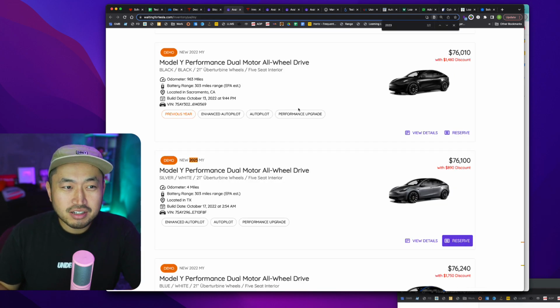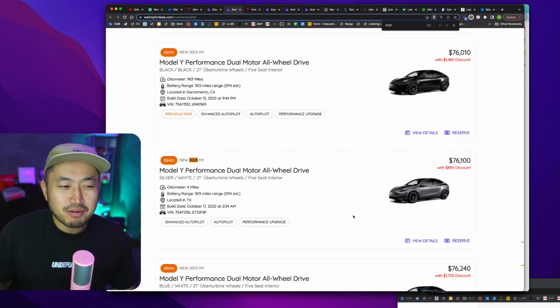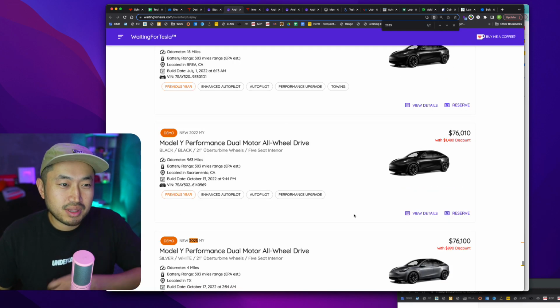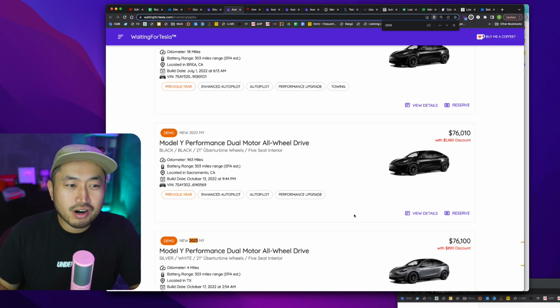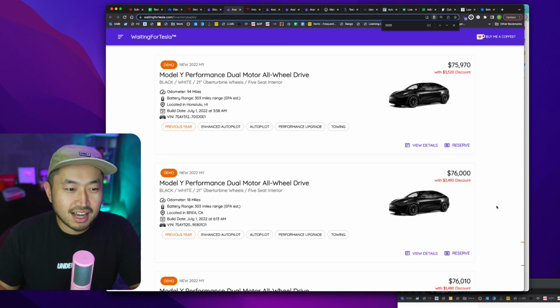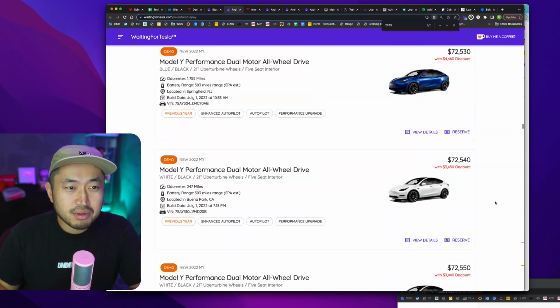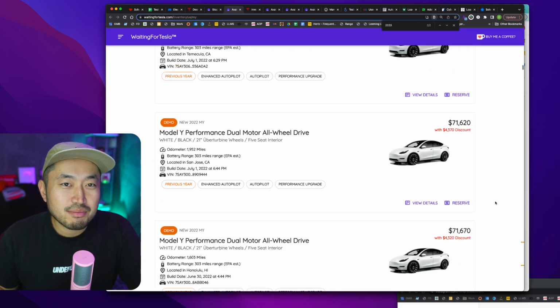But super interesting, right, guys? Why would Tesla be discounting 2023s already, especially when they have over 100 brand new 2022s with various discounts across the board? So definitely super interesting. Let me know your thoughts on this, why you think they might be doing this.